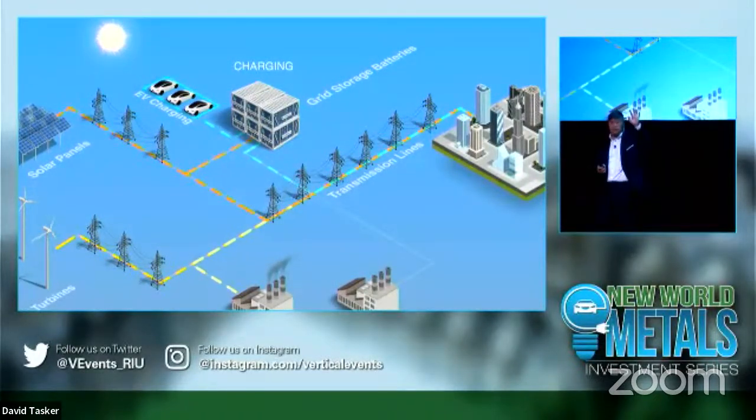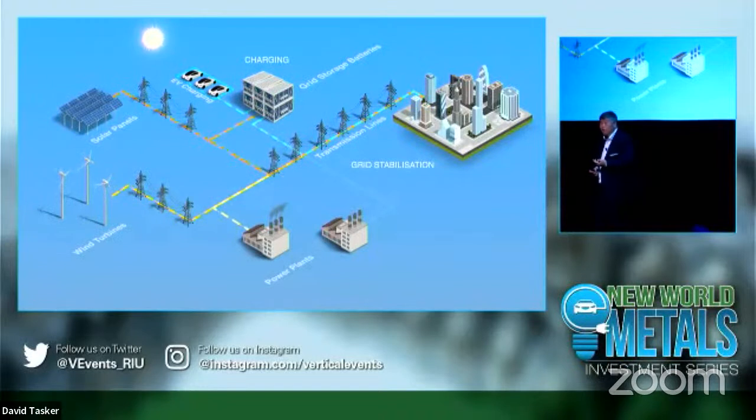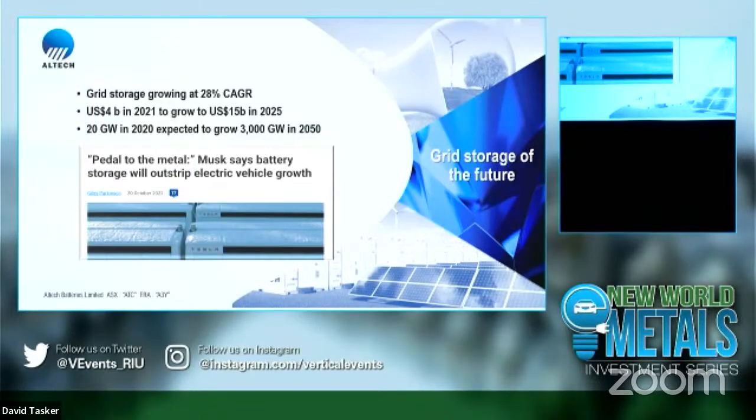Who's got solar panels at home? Well, all the excess energy you're putting back to the grid, you're probably getting 4 cents during the day, and you're buying it back at 30 cents. So it doesn't make sense. The grid storage market is the market you want to look at.